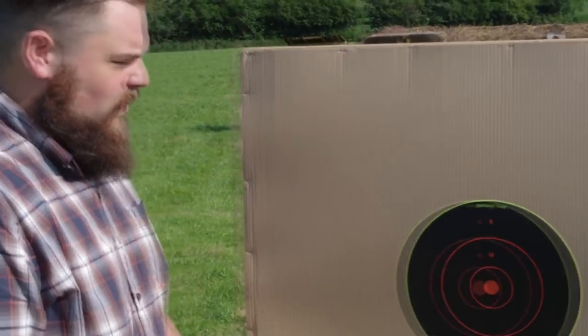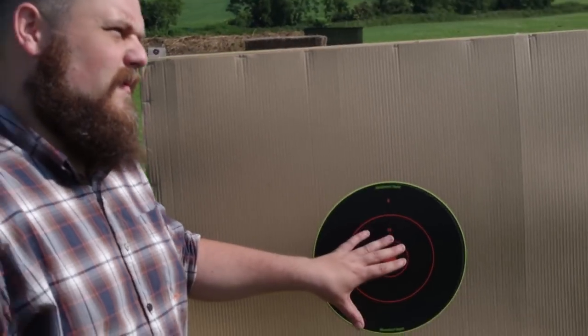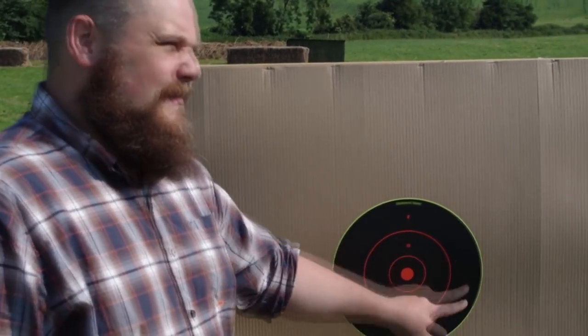So when we look through the bore, that's going to give us a real nice, easy visual to focus in on. I've done it a few times now. That's about the same size as the bore through the rifle that we're looking at this sort of distance.